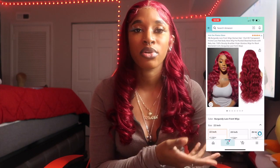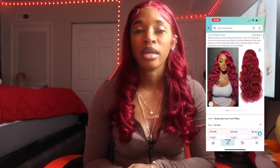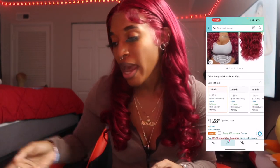They actually sent me a 13x4. It's an HD transparent lace, and it's also 150% density. And I did say 22 inches. I hope I did. But yeah, it's 22 inches long. And it's super soft. I'm also going to put the lovely storefront, like a screenshot of it, so you guys can see it. So we're going to get straight into the packaging.